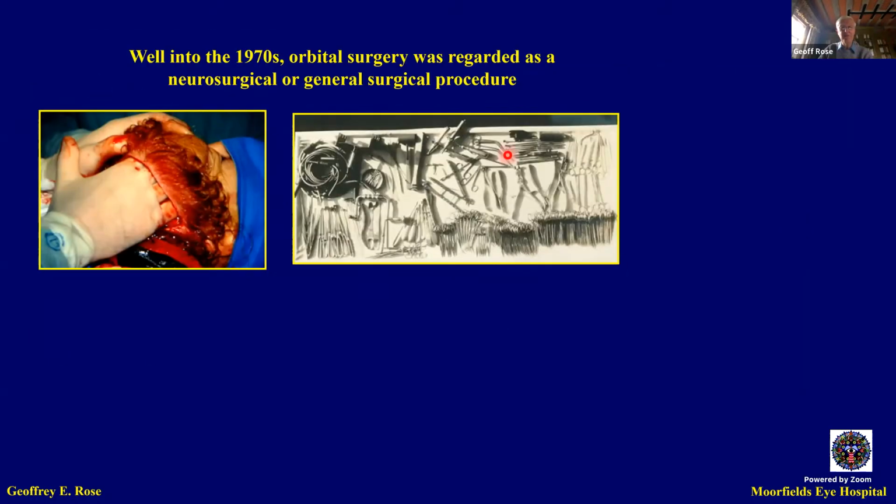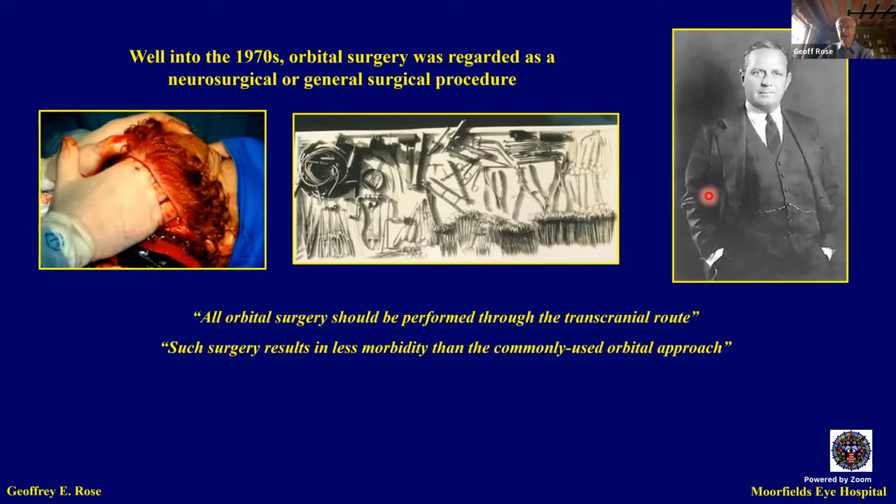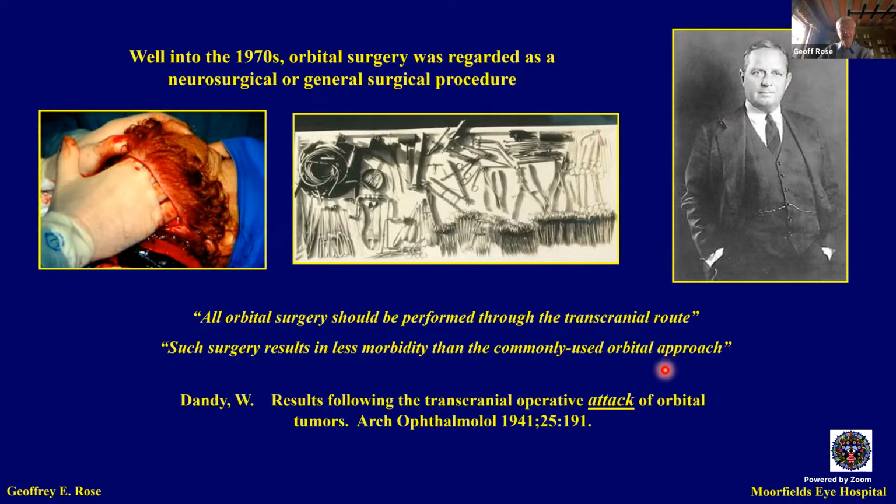Well, what's the relevance of this? Well, it really is that until the 1970s, orbital surgery was very much regarded as either a neurosurgical or general surgical procedure. And that was largely due to the influence of Walter Dandy, a very well-known neurosurgeon, who thought that all orbital surgery should be performed through the transcranial route because such surgery results in less morbidity than the commonly used orbital approach. But it's interesting when you look how he describes it, the results following the transcranial operative attack of orbital tumors.